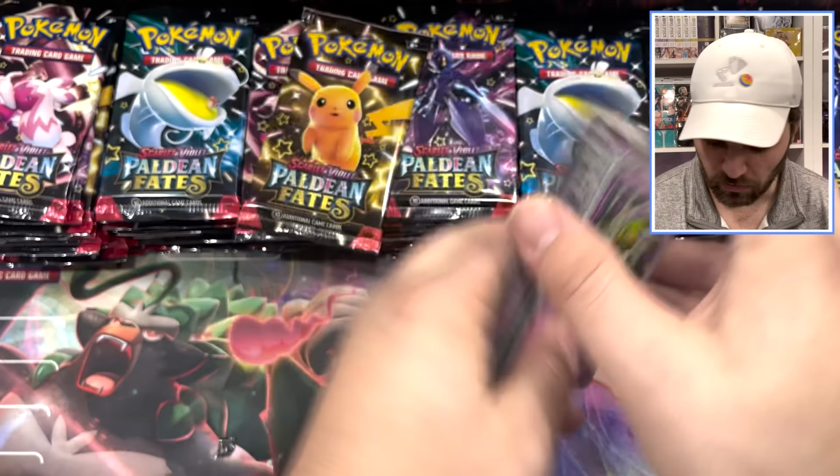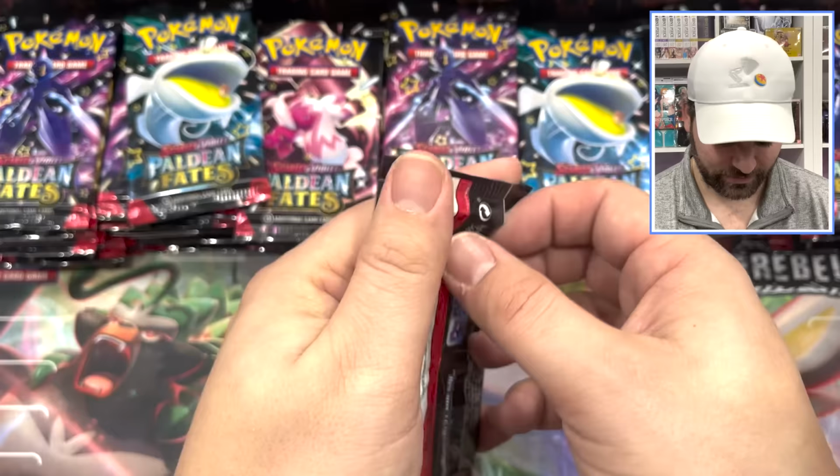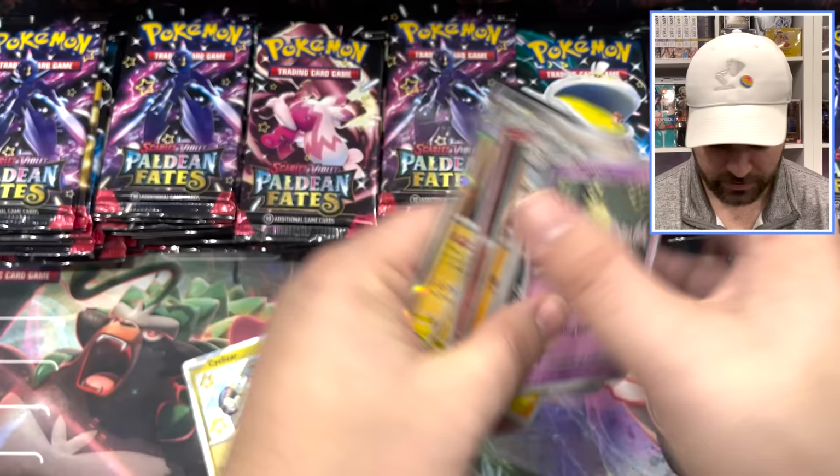3, 4 packs. That might be our longest drought. I don't know if I can count that Pawnee as a hit. 5 packs. My goodness. Here we go. Cyclizar, nice. That is not a shiny we see too often. Still haven't seen a Charmander or Charmeleon. Kind of crazy to think about.